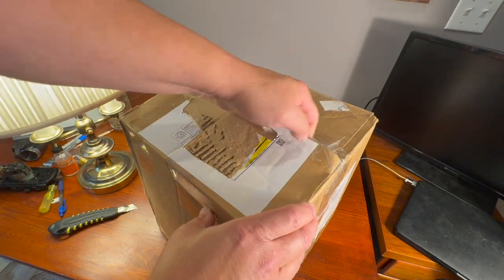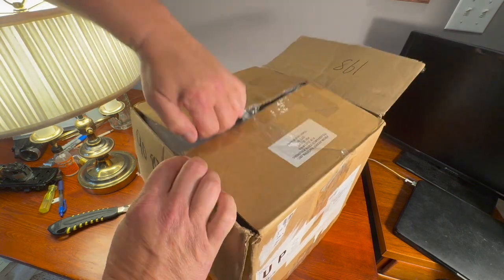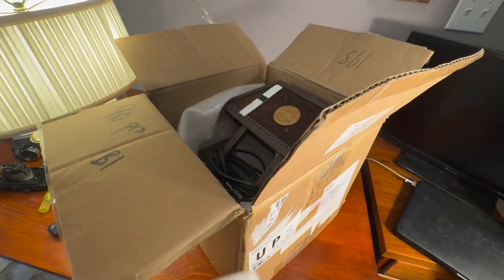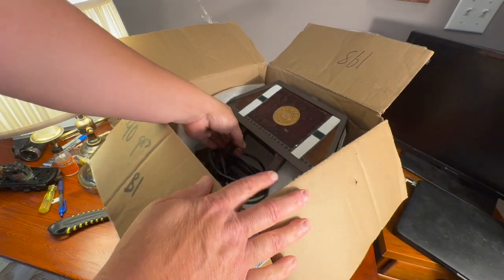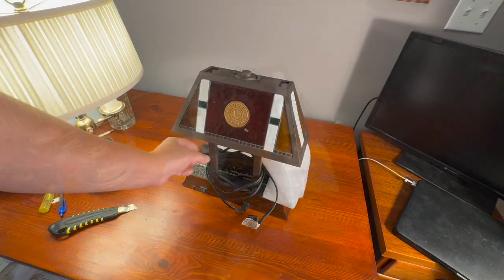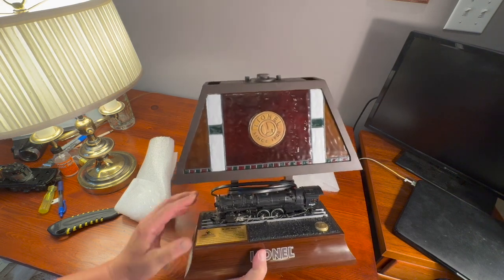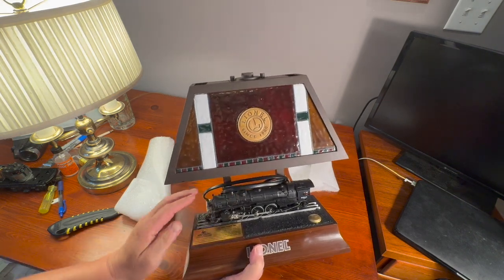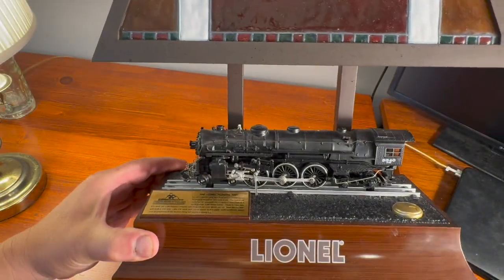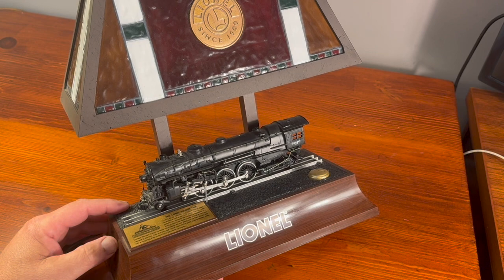My second Lionel lamp arrived about 4 days later. I wasn't sure that the seller would even follow through with the sale. She charged $4.38 for shipping, and the actual cost had to be much closer to 10, maybe even more. But here it is, and she packed it very carefully, which I always appreciate. I knew that this one didn't work at all, but cosmetically, it's actually in better shape than the first. It's a little less dusty, and the handrails on this locomotive are still intact.